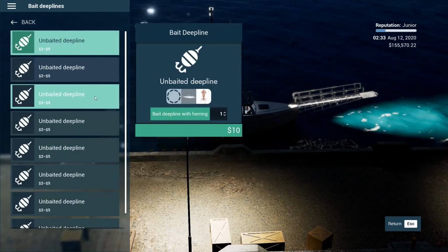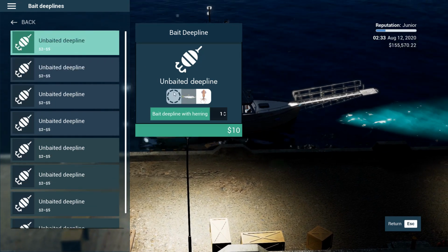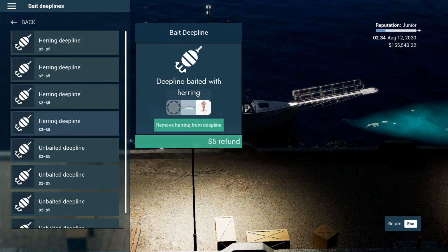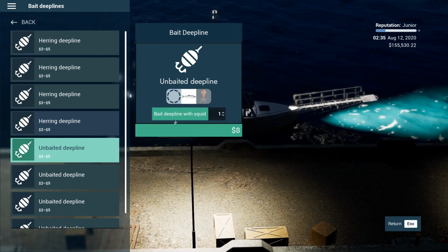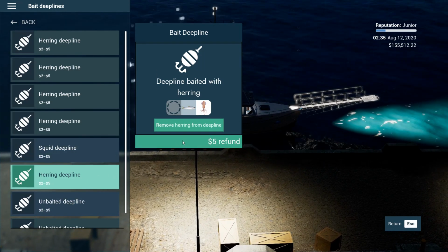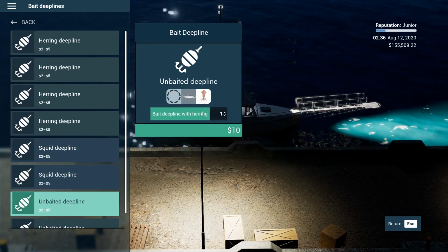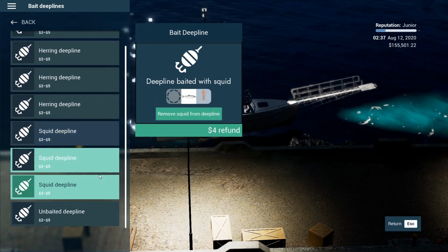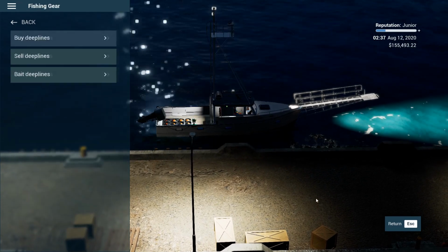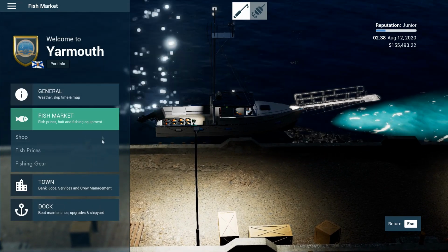Let's go ahead and bait these. We've got 8 of them at least. That's what we can carry. We're going to go ahead and bait them with this one with herring, this one with herring, and then the rest with squid. $155,000. That gets us well on our way.